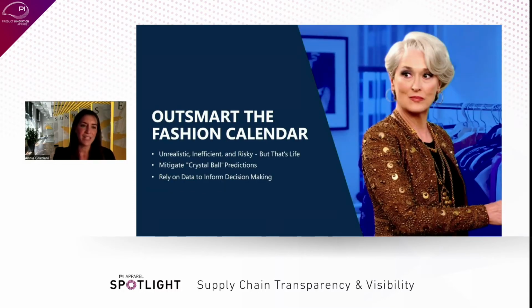And I think lastly, we all know that the fashion calendar, for those brands who actually are following it or have followed it behaviorally, it's unrealistic and it's completely inefficient. It's very, very risky. And especially when matched to the inefficiency of the buying cycle. So when you have to purchase things like raw materials or your finished goods in advance of when even what your demand is going to look like, that's a very risky endeavor.